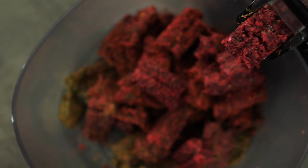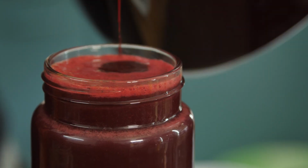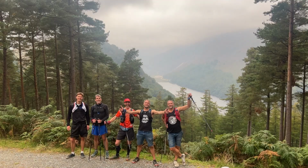Okay, with back to routine, summer's over, colds and flu seasons have started. Juicing is one of the best ways to build up yours and your family's immune system. We're doing a run, 130 kilometers across the Wicklow Way. And when's that, in 2 weeks' time? That's in 2 weeks, and we don't have time typically to juice every day.